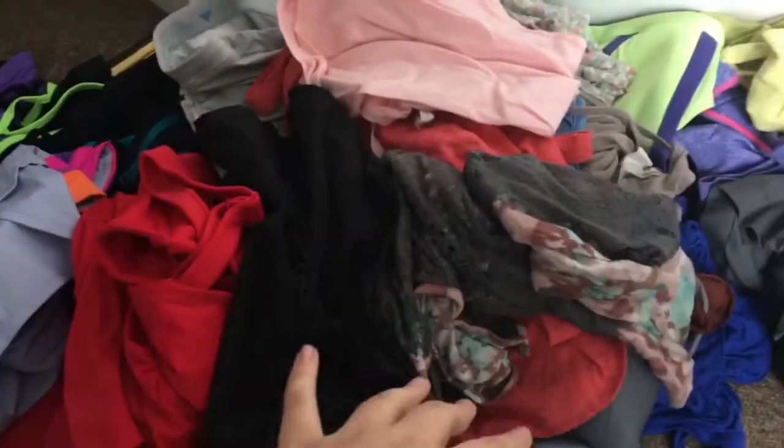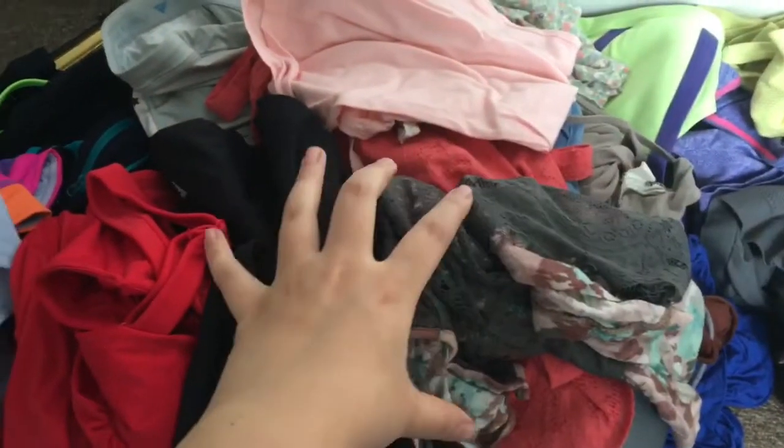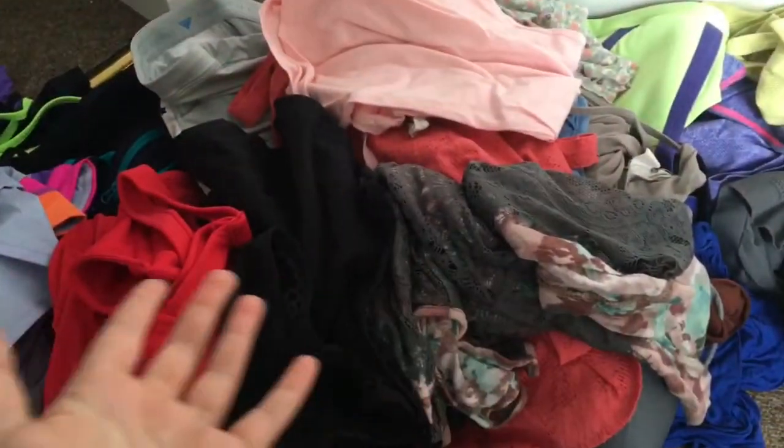Shame on me. I just realized I didn't show you guys everything that was in the drawers and how the drawers looked, but basically it was just all of this stuff piled in the drawers in a big heap. So it didn't look much different than this.